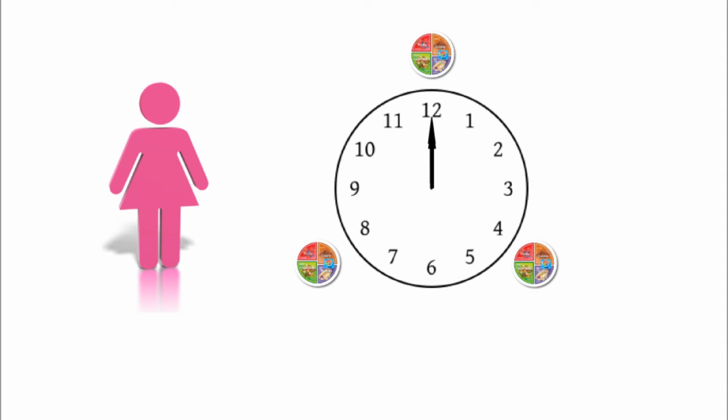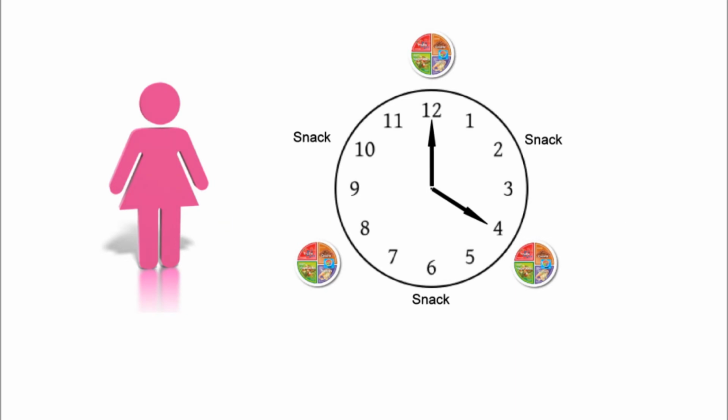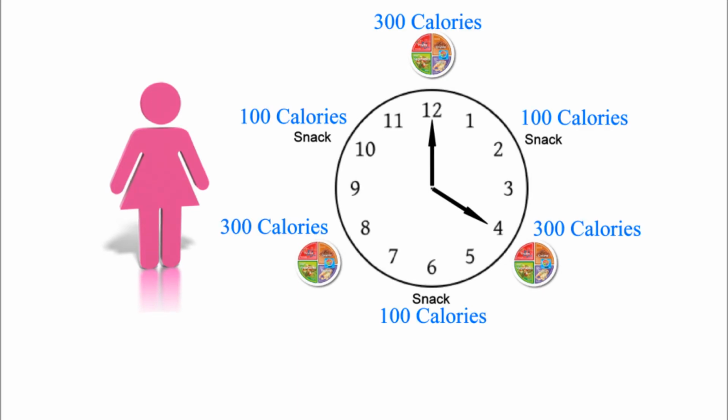So for example, she's going to have to start eating breakfast, lunch, and dinner at very specific times, and each one of those meals has to be roughly around 300 calories. Also included in that, she's going to have to put snacks in between each one of those meals, and each one of those snacks should be roughly around 100 calories. So when you add all that up throughout the day, it's going to add up to about 1,300 calories.